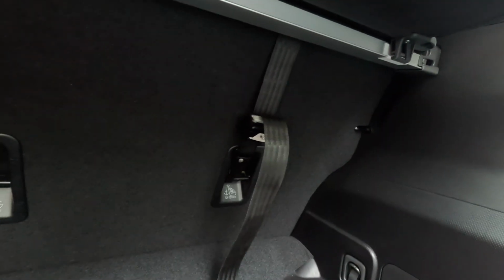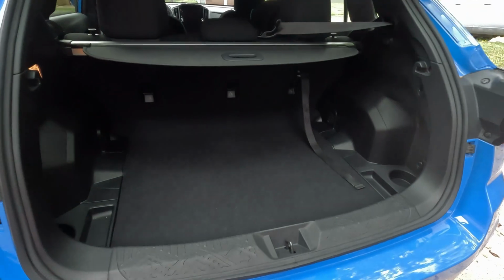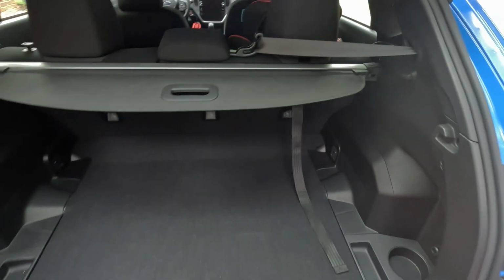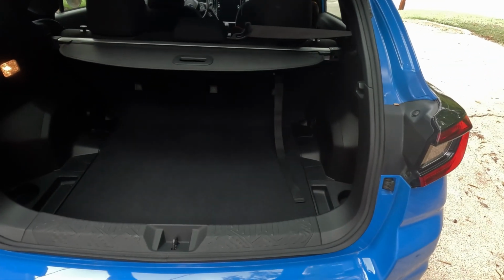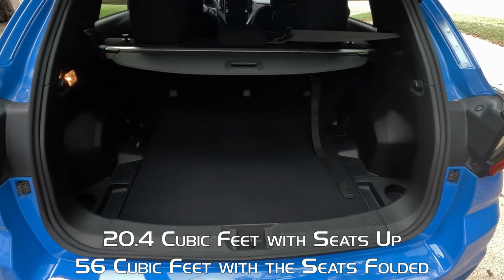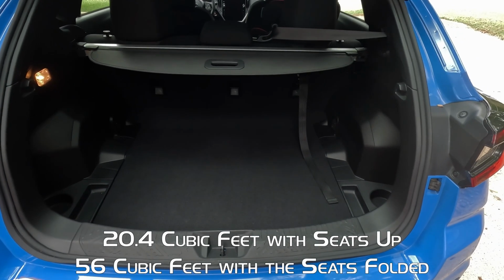It's going to take two hands to tighten that down, but because the trunk is so shallow, it's very easy to get to that. And speaking of the trunk, we'll talk about trunk space in the back of this one. With the rear seats up, it's 20.4 cubic feet of space, which is more than many mid-size sedans like the Toyota Camry. Nothing to sneeze at there.